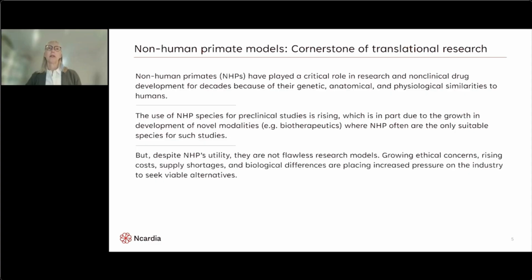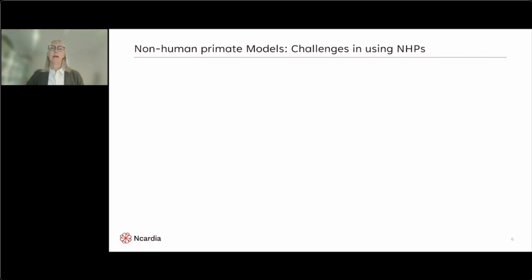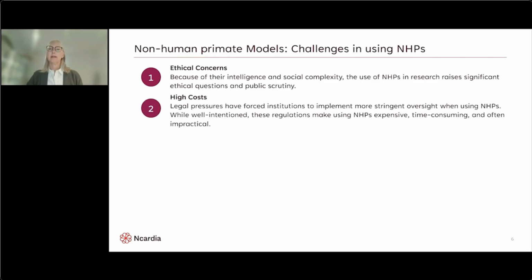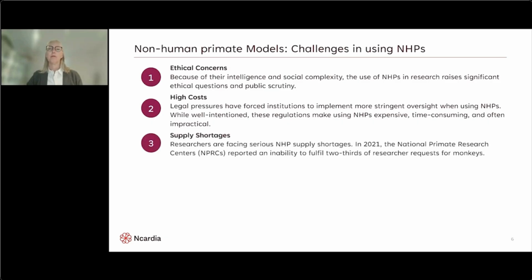But despite the utility of the NHPs, they are not a flawless research model. Growing ethical concerns, rising costs, supply shortages, and biological differences are placing increased pressure on the industry to seek viable alternatives. As mentioned already, the use of NHP understandably raises significant ethical questions and public scrutiny, which in turn led to increased and more stringent oversight and restrictions in possible use of NHP. This makes it an expensive and time-consuming model. On the other hand, there are serious supply shortages. Breeding of NHP is complicated, and the demand cannot be fulfilled. As an example, in 2021, only 1/3 of the requests could be fulfilled worldwide, although I have to admit that the number was extraordinarily high due to the vaccine development.